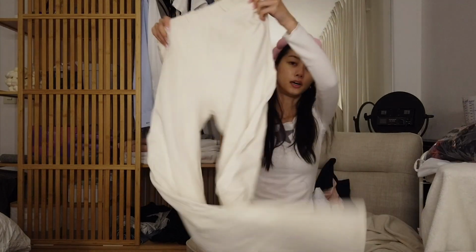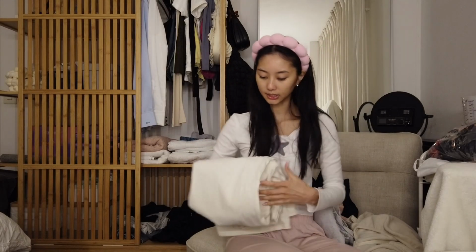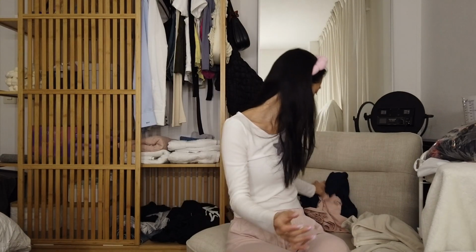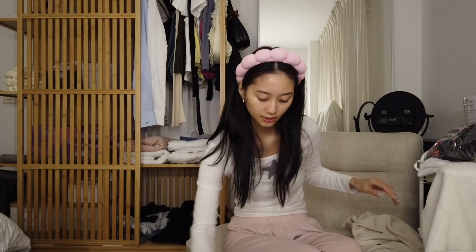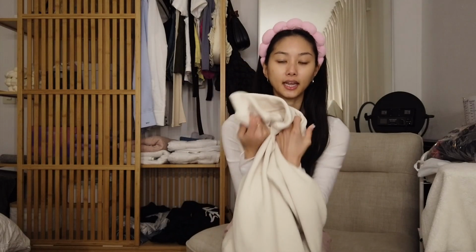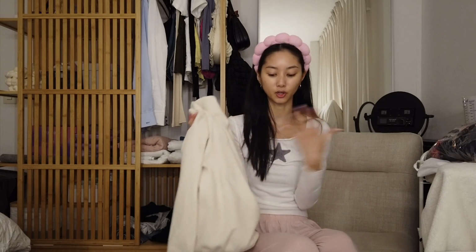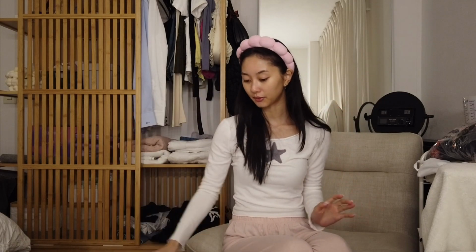I'm also gonna bring two lounge pants for when I'm sleeping. A gray one and a neutral colored one, which also goes with two t-shirts to sleep in. This is my super trusty Uniqlo fleece vest, and this is for when I can't predict if it's gonna be super cold or not. This will keep me warm even though my outfit underneath might be a little bit more chilly, so this one is gonna come with me for sure.